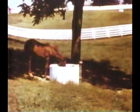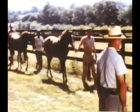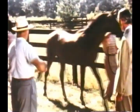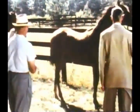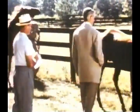As for Stormy, as usual, he lunches alone, his diet a matter of interest to no one but himself. Now, the big moment in the life of a yearling. At this time, according to custom, outstanding youngsters are selected to be sent to the big yearling sales, there to excite public admiration and to meet their prospective new owners.